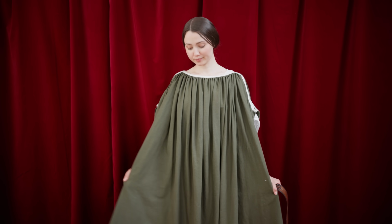These are really versatile. I just pop them over a lightweight shift or chemise and some silk stockings, and they're just made of linen or cotton, or you can even make them out of a lightweight silk as well. That's very comfortable. Though silk and cotton historically for the ancient Greeks would have been more of an upper class material, but this is your fashion. You don't have to do everything historically accurate.